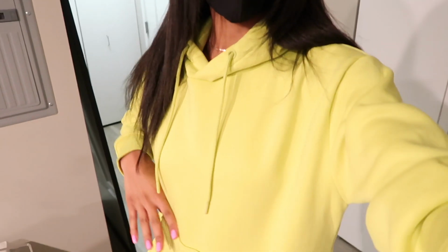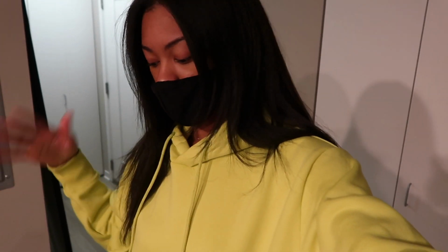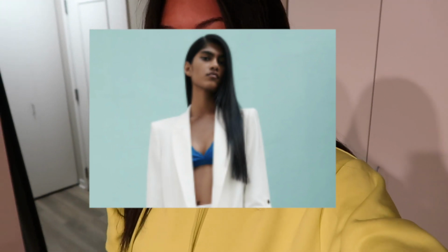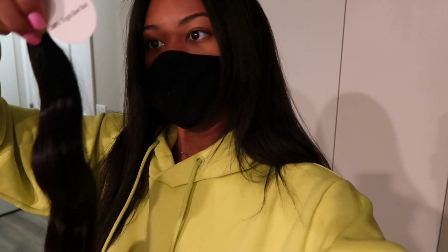This is a 26-inch. The 26-inch I'm gonna put at the top actually, and I want it to come about right here, and then the rest of my hair, I think it's about a 20-inch or so, that'll be in the back. And I'm just gonna have this blunt cut long hair. Got my inspiration from this Zara model, if I can find it. I'll insert it. She had the side part though. I'm gonna do the center part. This is the texture. It is the Body Wave.